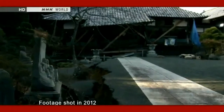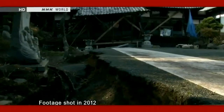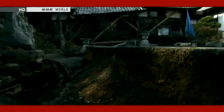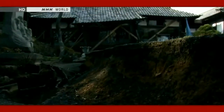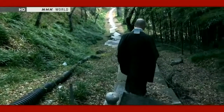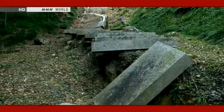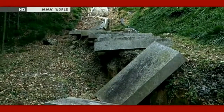The main hall of this temple became tilted. It now leans to one side. A fault ran underneath the building, and the ground had collapsed on one side of it. The active fault that ran through the temple grounds was 13 kilometers long.